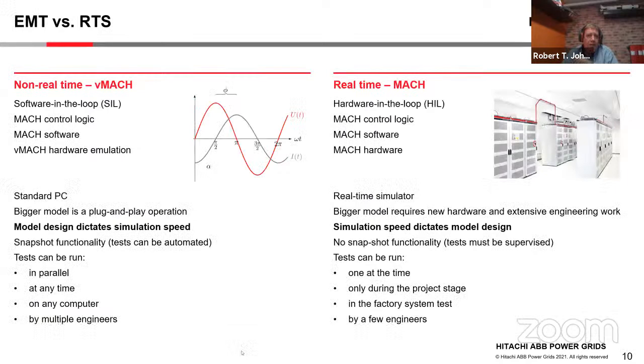So if you take a look at the comparison between the EMT and real-time simulations, in the non-real-time, we have a software in the loop. You use the Mac control logic, the Mac software, virtual Mac hardware emulation. It can run on any standard PC. Bigger models is plug and play operation. Model design dictates simulation speed. Snapshot function, test can be done automated. You can test in parallel. You can have several people running several different cases on different computers. You can do it at any time. You are not depending on the hardware.